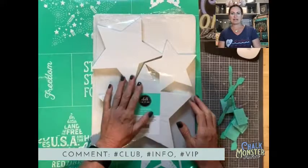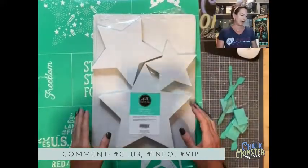I was looking to see if I was gonna need to zoom out, but I think I'm okay.